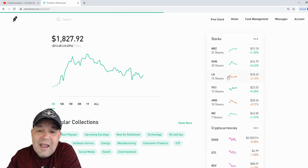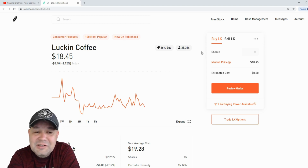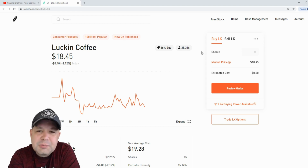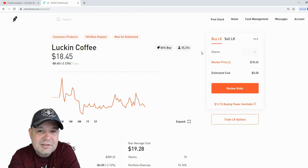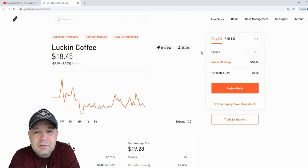We bought 8 more shares of Luckin Coffee, and on this particular stock we got an average cost of $19.28. Once again, I should have waited one day and I could have got that cost down more, but at this point I'm just building the position. I don't mind it going down, and I'll probably scoop up some more. A lot of people say, oh, I'm losing money, I just got in the position. No, if you believe in that position, you want that stock to go down so you can add more to it. If you believe in the long run this stock is headed up, then you want it to go down, especially initially when you get into the stock, so you can add more and dollar cost average down. So that's exactly what it did, and probably next week we'll add some more to it.